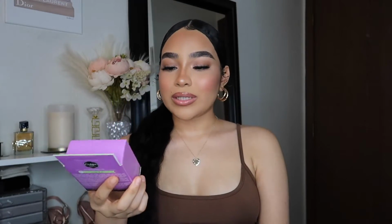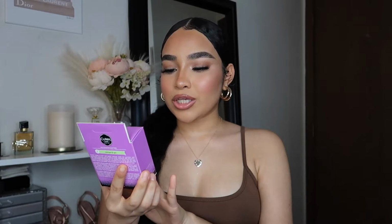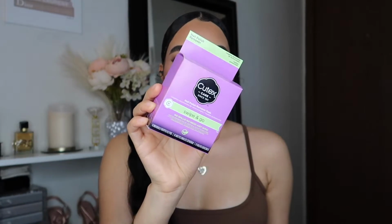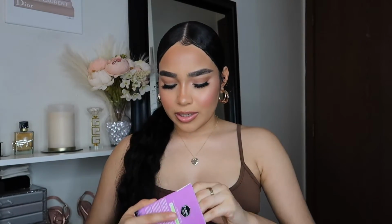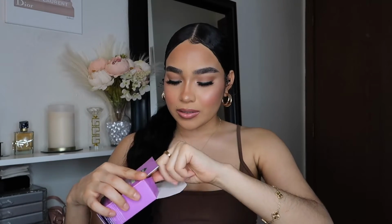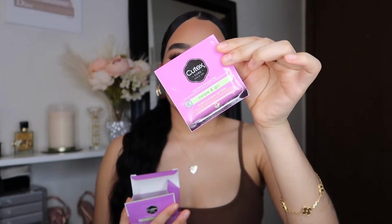Next I have another little thing that I can just throw in my bag or put in my vanity. This is the Cutex Care nail polish remover pads, and I had never tried these out and I always saw these at Dollar Tree. So actually, I'm gonna see what these look like. I have not opened them yet. Okay, it comes with 10, so that's a good amount for $1.25. Yeah, this is how they look.